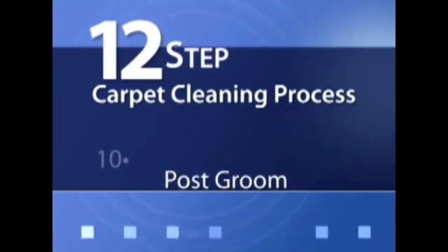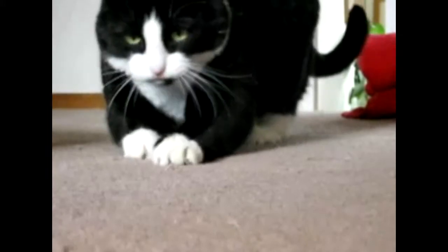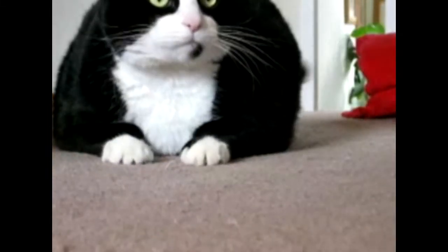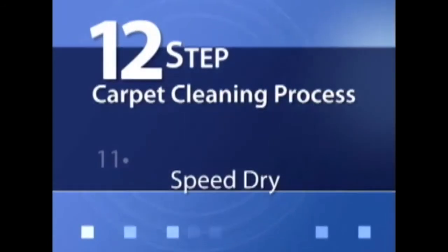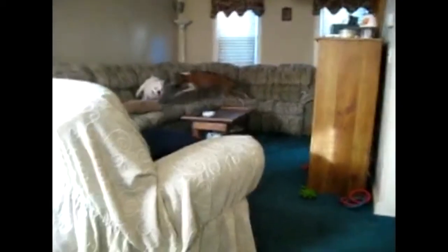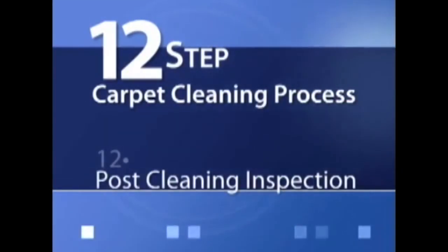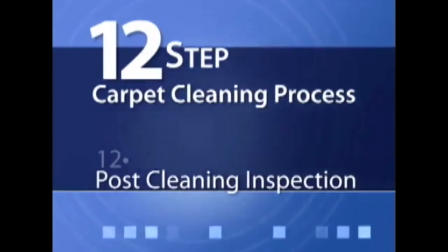Step 10, post-groom. The carpet pile is set in one direction to aid the drying process. Step 11, speed dry. High-velocity air movers are placed on the carpet to lessen the drying time. Step 12, post-cleaning inspection. Our technician will walk through your home with you to point out the cleaning results and make sure that you are completely thrilled with the job.